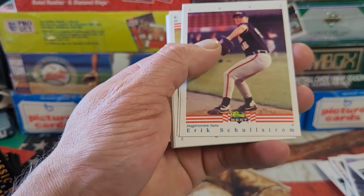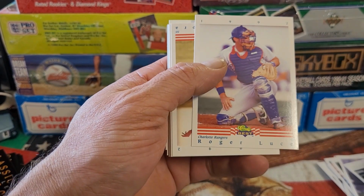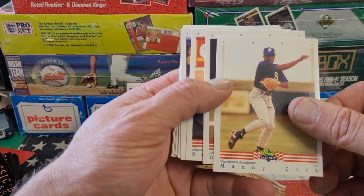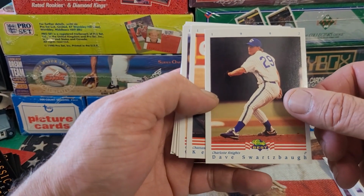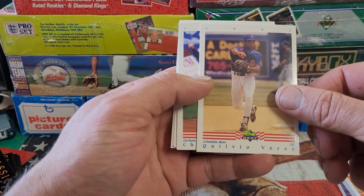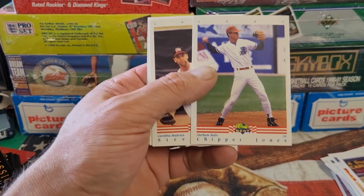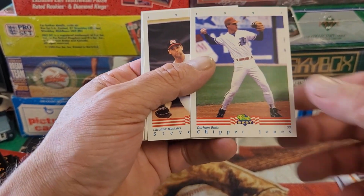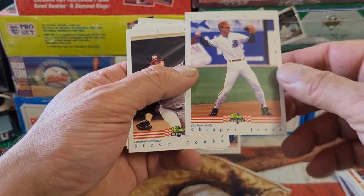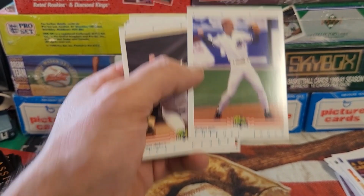Let's see pack number three here. We got Eric Schulstrom. Roger Luce. Got Manny Cora. Dave Schwarzbach, Kevin Tata, he's a Tata, Kilvio Veras, Kilvio, and a Chipper. All right, well, now we're stepping up. That's a nice Chipper Jones there. That's the base card, not the special red or blue or any of that, but that's a nice Chipper pre-rookie. I'll definitely frapper that one up.